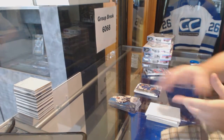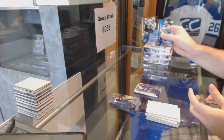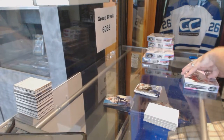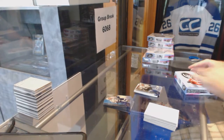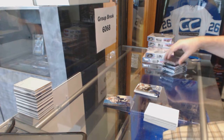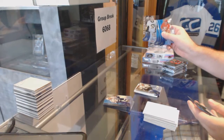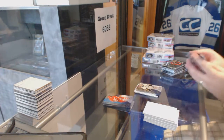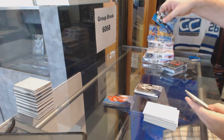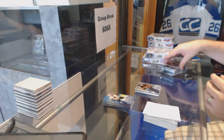$14.99 for the Metro, Brady Shea. And an upside down $19.99 for the Pacific Division, Derek Forbort. We've got a $9.99 Metro of Matt Murray. Global Impact of Oscar Lindbergh for the Metro. And a $14.99 Shane Prince rookie for the Atlantic.